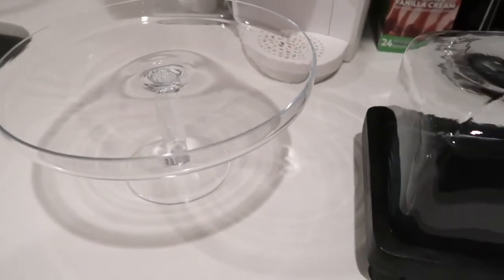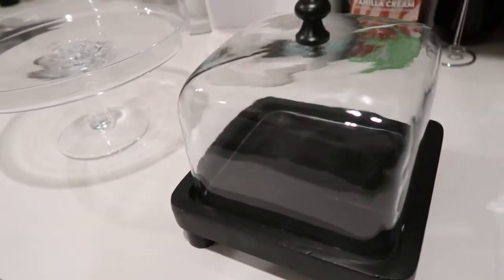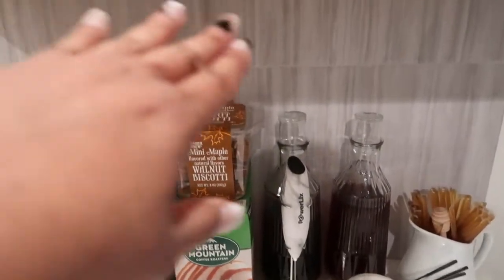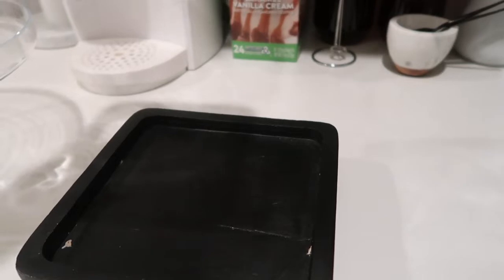All right, so we are back home and I want to do a quick little haul from HomeGoods. I didn't pick up that much stuff. Lots of holiday decor, but in terms of housewares, I only grabbed these two. This is so cute to me. I love that it matches my kitchen and the theme, the black and white, and the faux wood grain backsplash tile. This black covered tray is a little bit elevated off the surface.